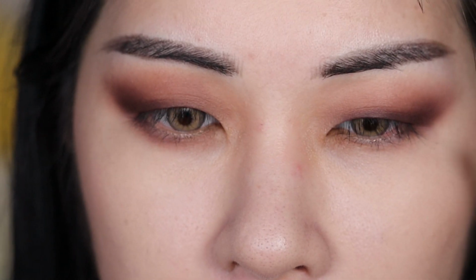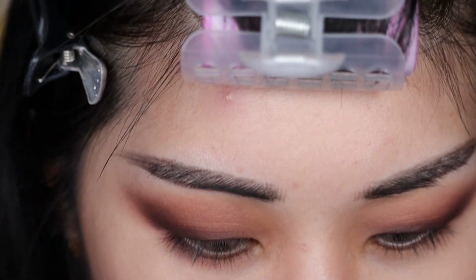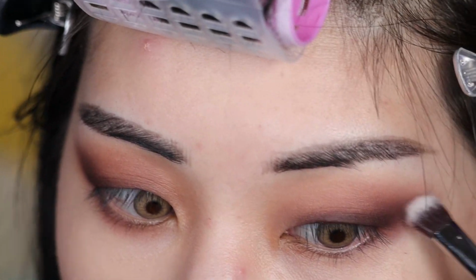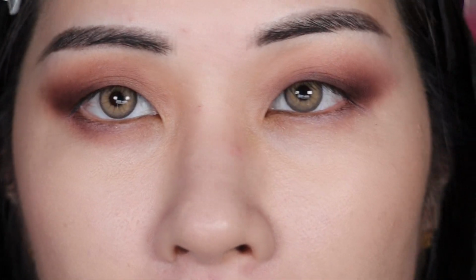It's a lot better looking on this eye because on this eye, the shade Nurture went too dark, so you can see the contrast a lot better on my left eye. So my left eye looks a lot better, but once I have the multi-chrome on top, that should kind of help with evening things out. And I love this dark brown. It is just so easy. It blended out with so little effort. I feel like this is all I need to put on.